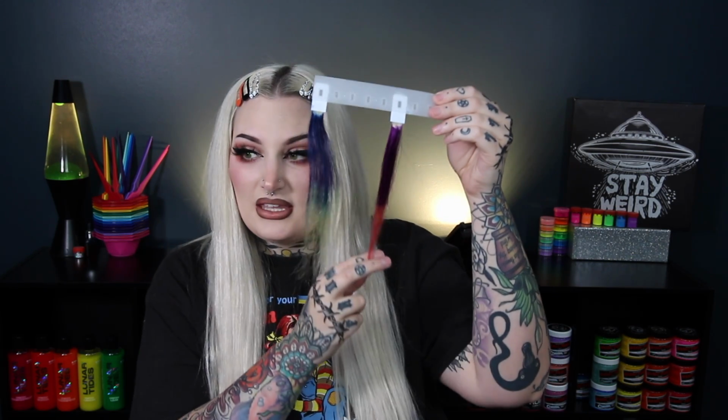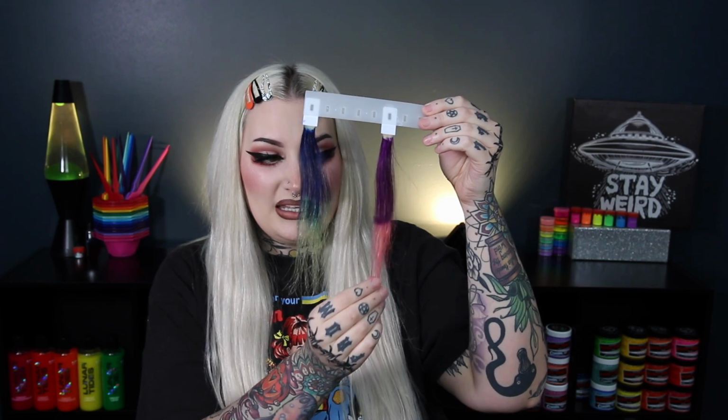Look at that. Are you kidding? This blue was so deep and rich and it went right back to blonde. Are you kidding? I've never seen that before. That's insane. Here is the amethyst. It just turned like this pinky peach color.